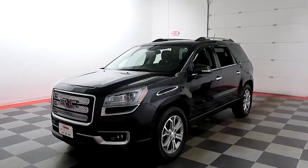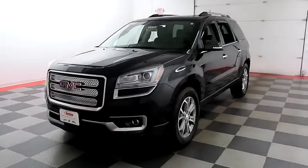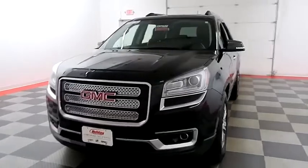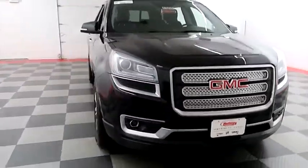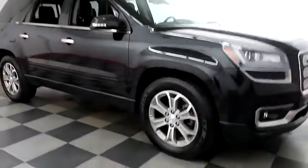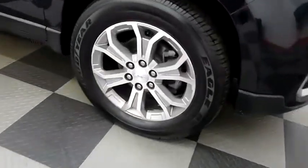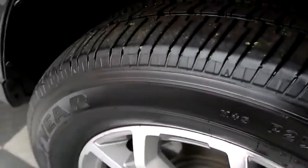Today we're going to take a look at a 2014 GMC Acadia. Stock number is A7690. Starting right away up front, you have factory fog lamps. Taking a look down the passenger side, you have 19-inch alloy wheels. Those are wrapped with Goodyear Eagle tires.